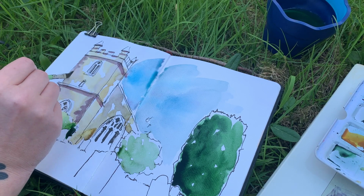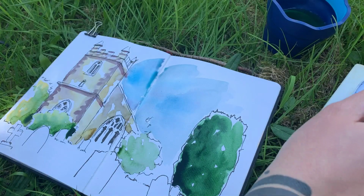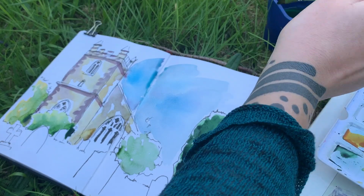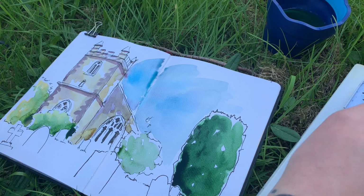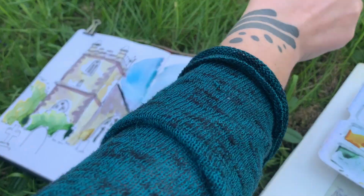And I drew the outlines of the gravestones, and as I was going through this sketch, I realised I just wanted to keep them negative space, and that it was going to look okay doing that, because I had the key features of the church in, and then I was really just trying to up the contrast on some of this foliage in front of it.